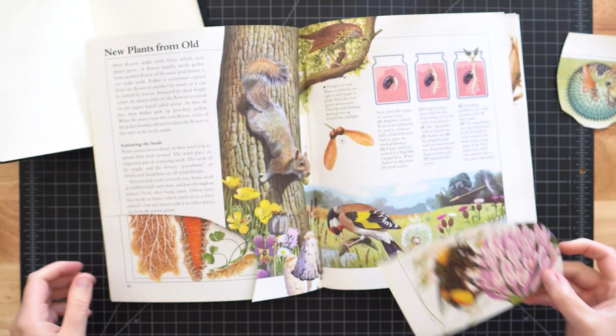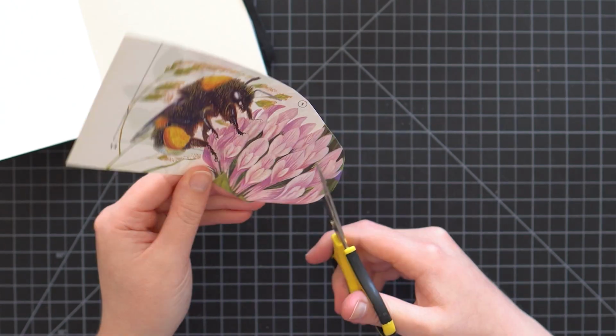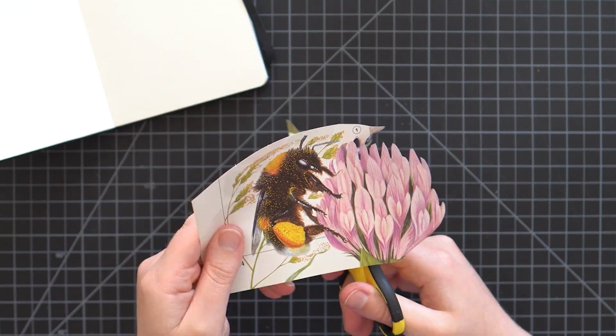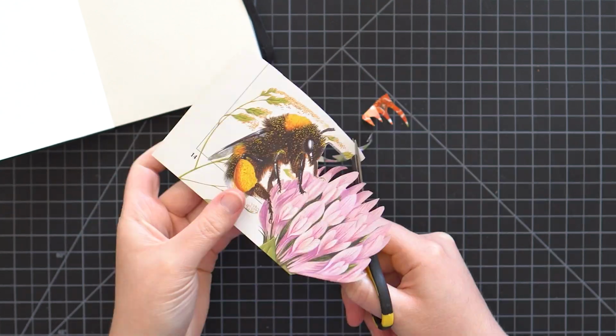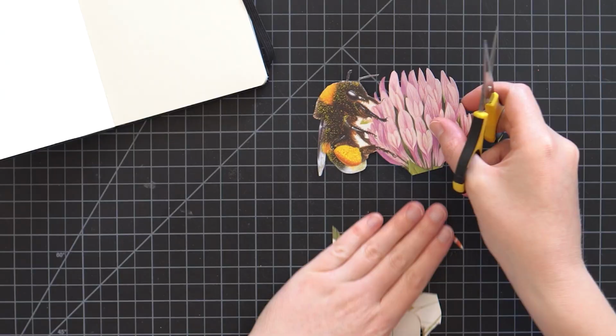I think maybe the bee plus the flower is maybe a little bit too big for the journal, but don't worry, I'll figure out something else and maybe we don't use the flower. So I gotta get these things cut out and see if they're gonna fit on the page.